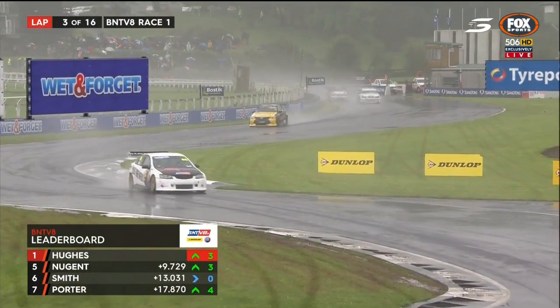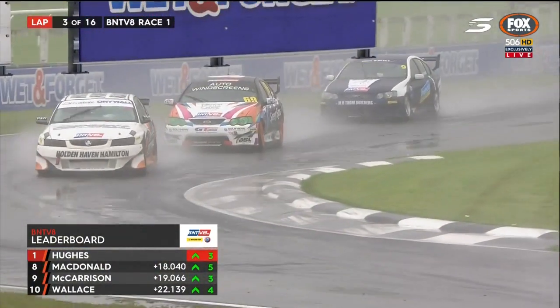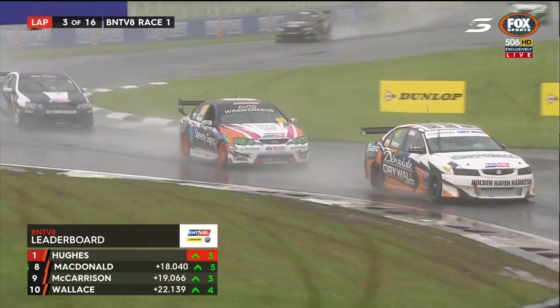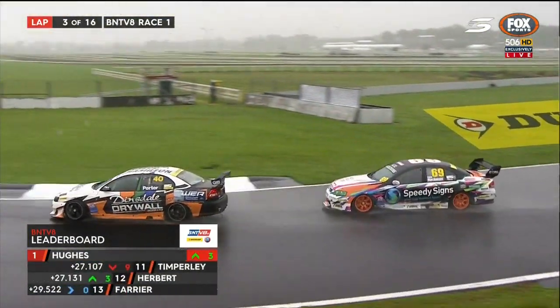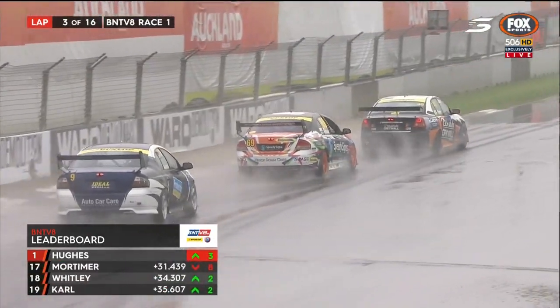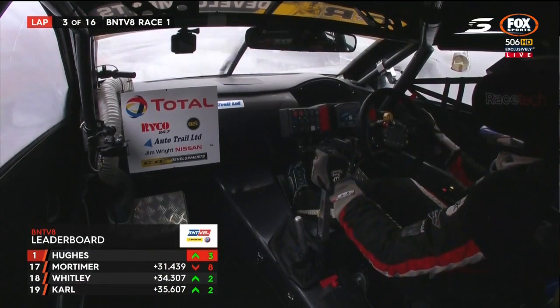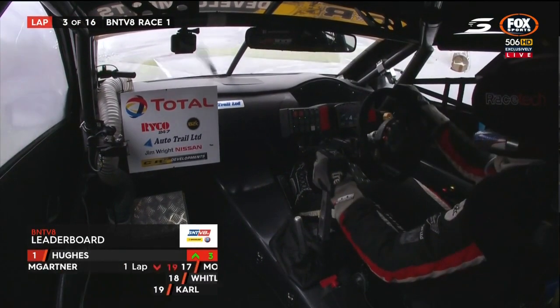I'm sure there's people at home thinking, why didn't he just put his front demister on? So these cars don't have that option, and when they fog up, it is one of the worst feelings. You literally cannot see. It's like somebody puts their hand over your eyes and expects you to be able to drive around.